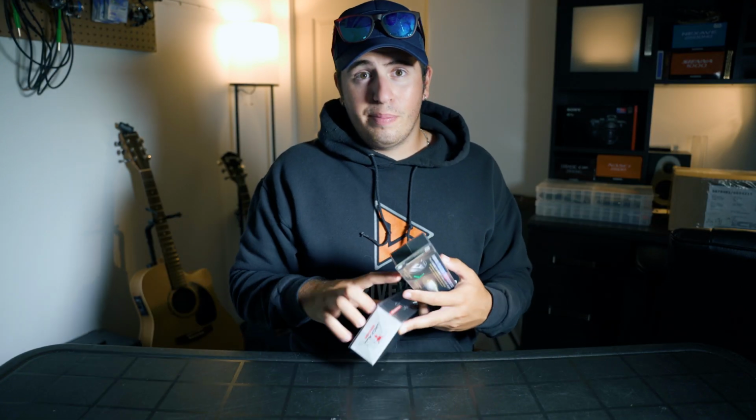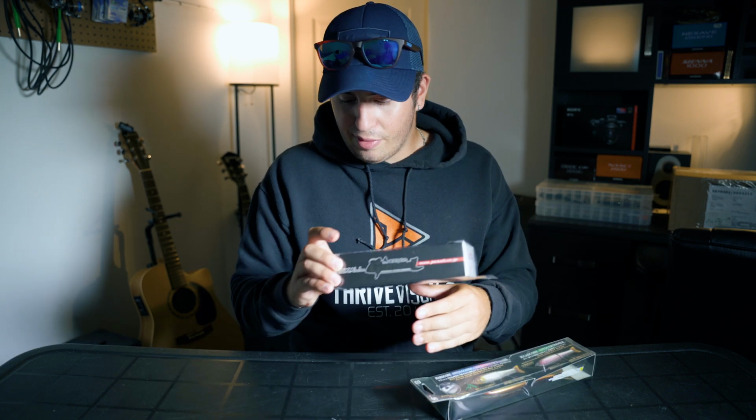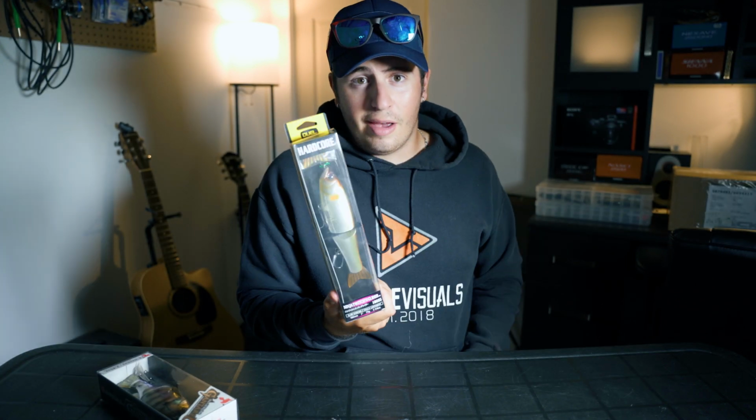Yeah, these are some pretty big baits, as you guys can see. This is a 7-inch swim bait, and this is a 6.3-inch swim bait. This is like a bluegill imitation. I honestly don't know what this imitates here in Quebec, but it's definitely gonna catch fish.